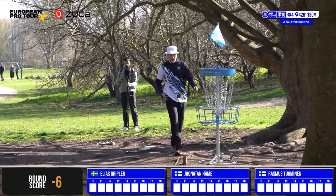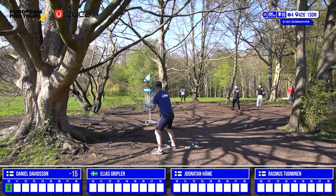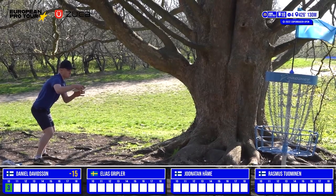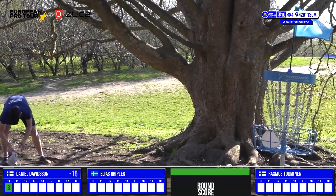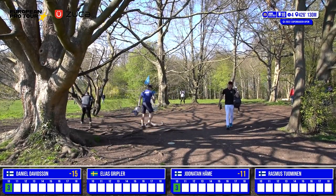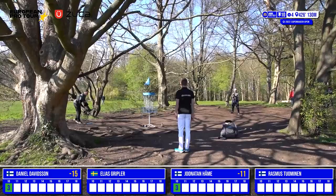Such a good start for the back nine of the round. Six down after 10 holes. Really clean from Daniel. Super good. This is almost getting boring. Well, Joonatan also just kept the groove going. Another nice birdie from him. He's keeping pace. He's not falling too much off.